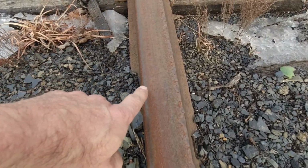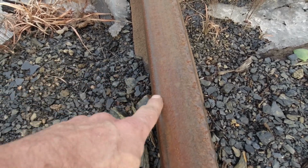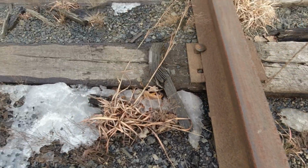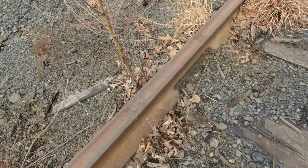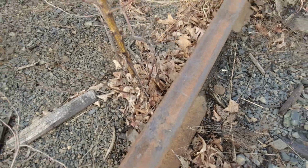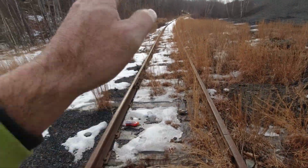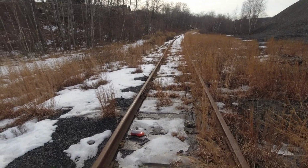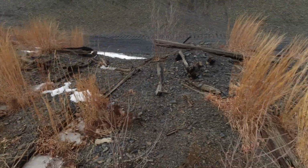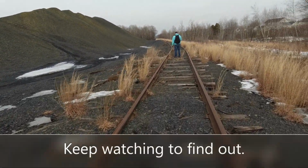If you look right here, you can see it's a little shiny. And a little bit here, but mostly here. And it's on both sides. Oh yeah, look how shiny it is on this side. So there was something on these tracks not too long ago, at least up to this point somewhere. It'd be interesting to know what that could have been.